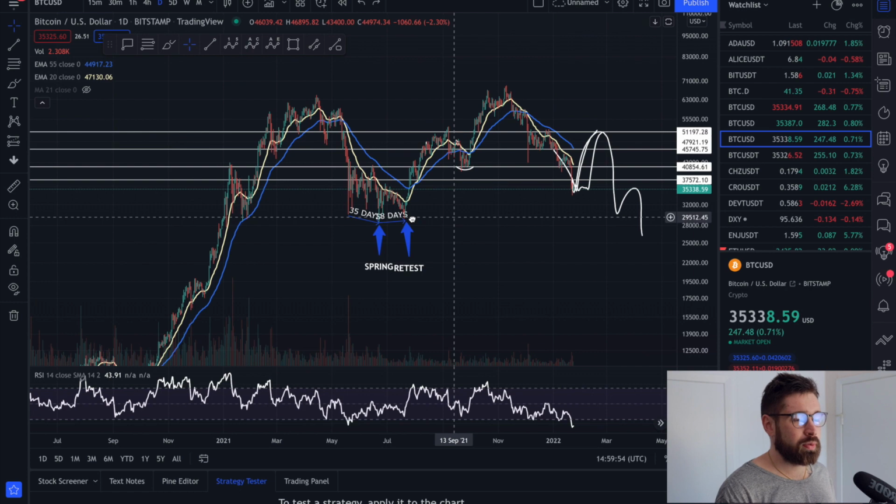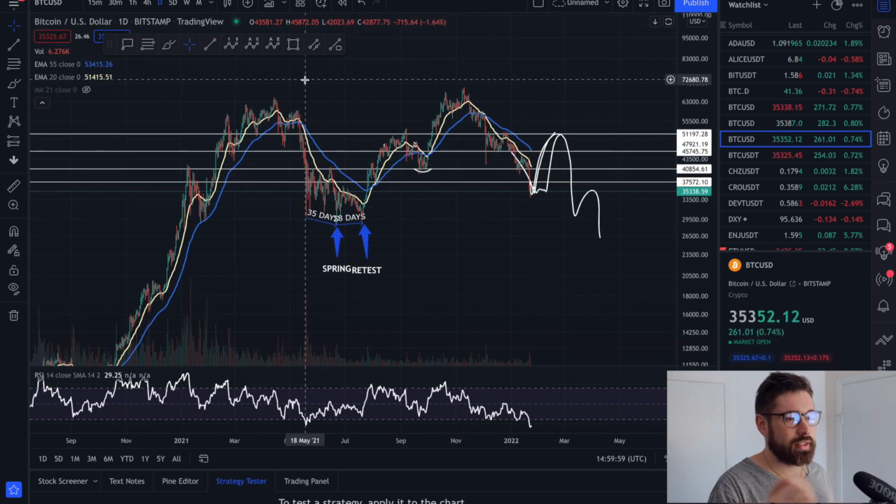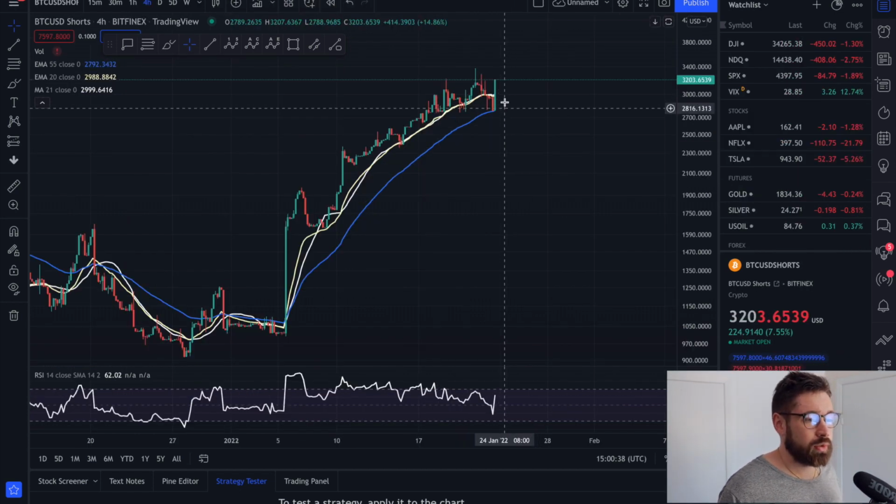But that's perfectly okay, guys, because it works in waves. It doesn't just go straight down. That's basically it. I would keep an eye on the short positions, guys. They are increasing. As you can see, we're seeing quite a steady increase in short positions.